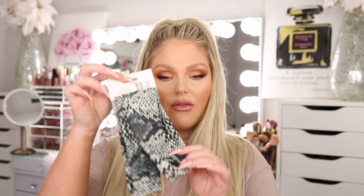So when I get bigger ones like this, it's great because then it's filled up for a while and it has a cute little straw and it's reusable and stuff. So I thought this was really cute and loved it for summer. So I grabbed this. Also grabbed this pack of headbands.